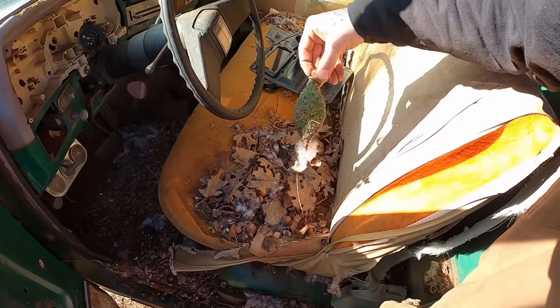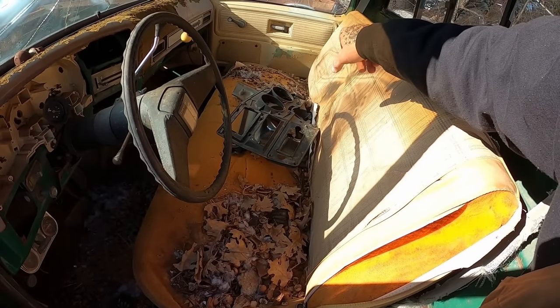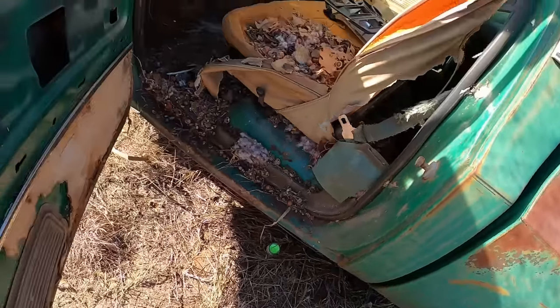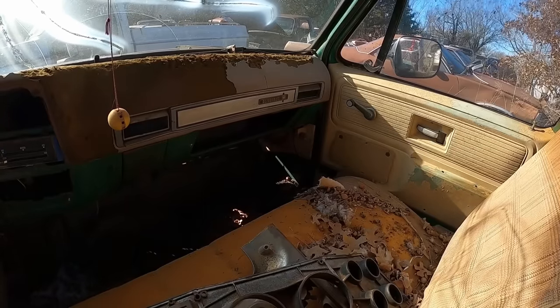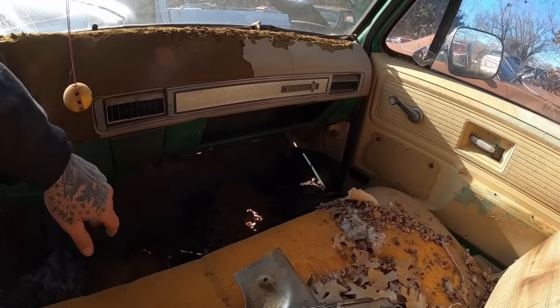And what we got here? A little Christmas decoration, perhaps? Christmas has passed already. Is there not a plate in here somewhere that says the year of this truck somehow on the door or anything? I don't know enough about these to know where I should be looking to find that. We can't look at our VIN in our glove box because that's gone. We ain't got a glove box in here.